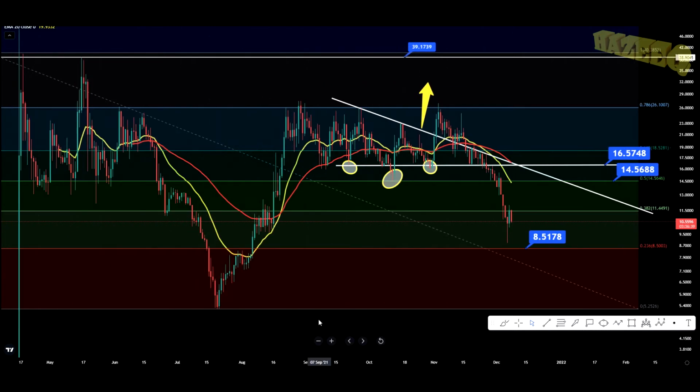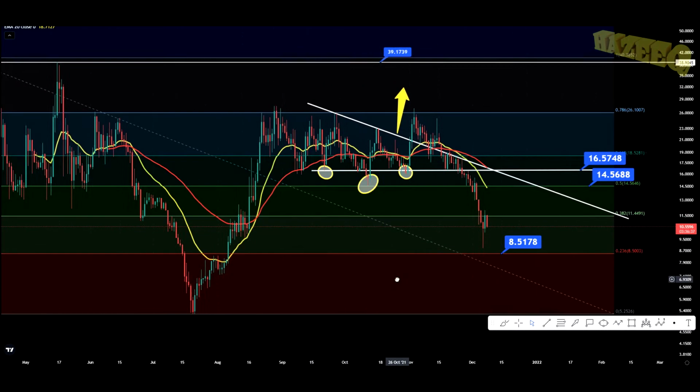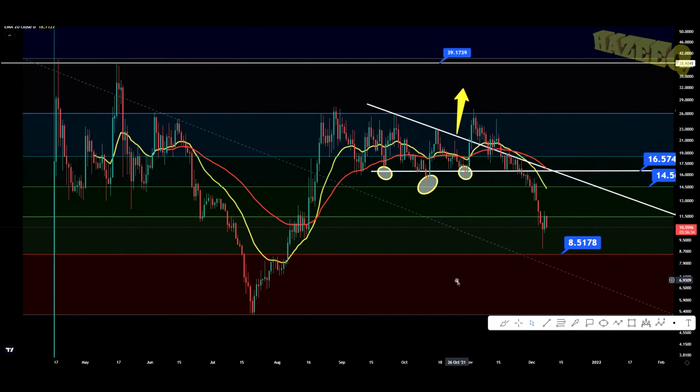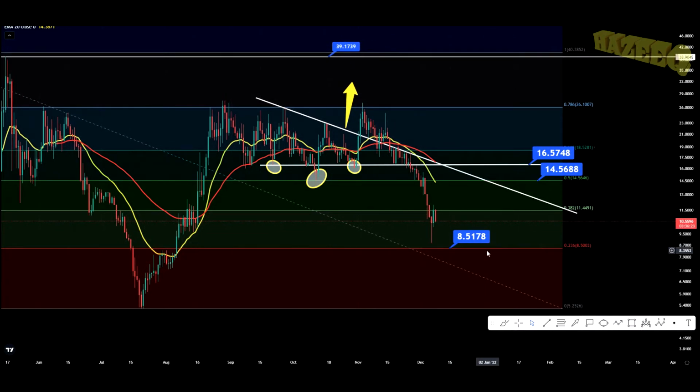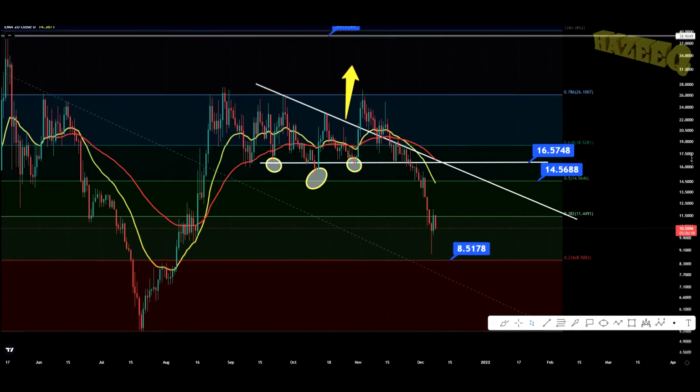But you should never put in a big percentage of your portfolio or a big chunk of money into a low cap gem. And Polkadex is still a low cap gem. So you have to be careful always with those. And you have to put in a certain percentage of your portfolio into that just for safety reasons.